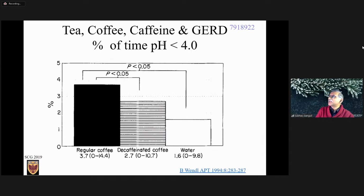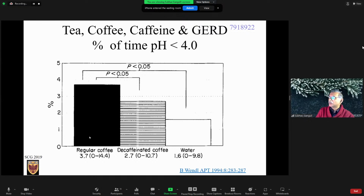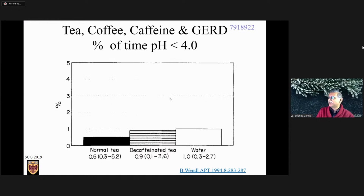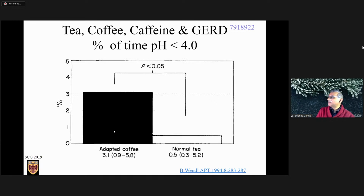So here's the amount of time acid is in your esophagus with regular coffee, decaf coffee, and water. Here you can see there's an improvement with decaf coffee, but it's worse than water because those are significant. Then here you can see the amount of acid with normal tea, decaffeinated tea, and with water, and those are all fairly low. And then here is this diluted coffee, and as you can see, even when you dilute the coffee, it's still worse than normal tea.